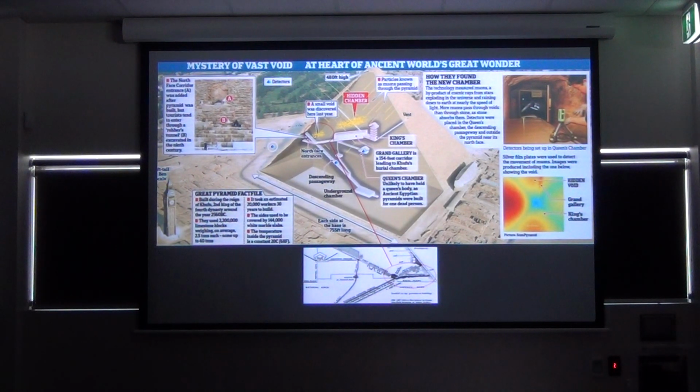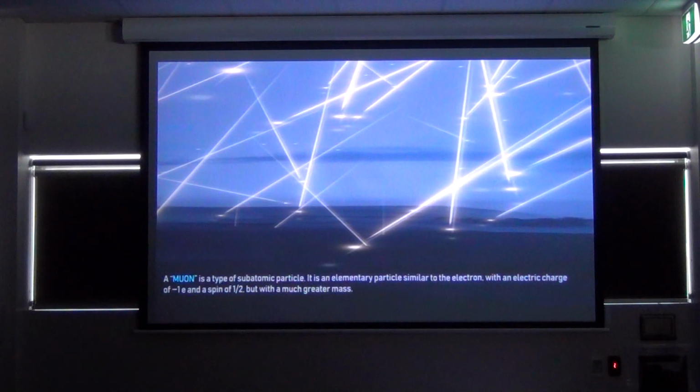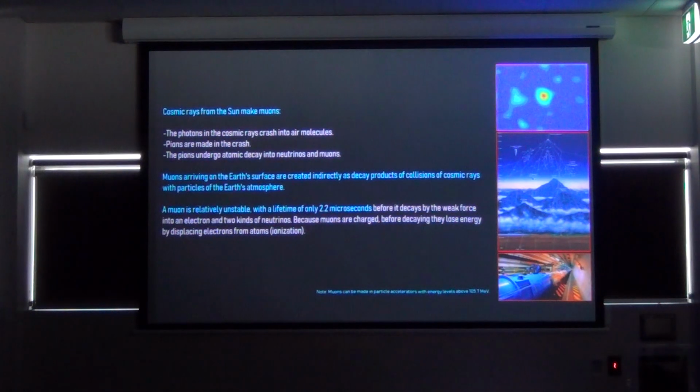And thanks to the muons, which I also explained, that void, that hidden area, if you will, has been discovered. So I will not bother you much with the muons, but I'll just briefly, because it's important. The interior of the Great Pyramid has been probed using various forms of radiation, including cosmic muons. A muon is a type of subatomic particle. It's an elementary particle similar to the electron with an electric charge of -1 e and a spin of 1/2, but much greater mass. So what is important is that the protons in the cosmic rays crash into air molecules, and in this crash pions are made. The pions undergo decay into neutrinos and muons.